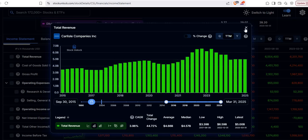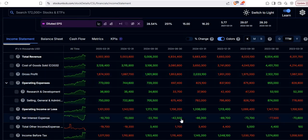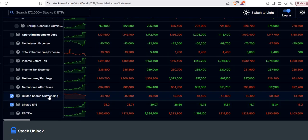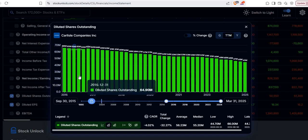To me, it kind of depends. If we see a recession, I think that number probably drops. But if we don't see a recession, it probably trends back up. Shares outstanding is kind of a thing of beauty here.